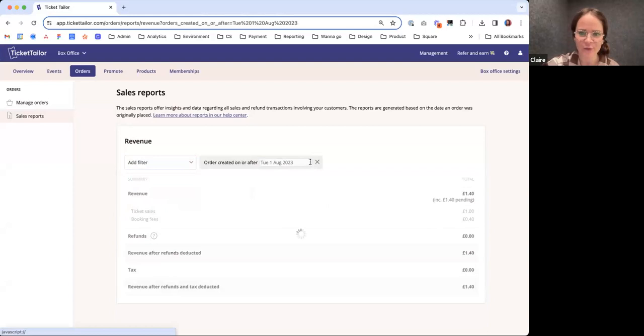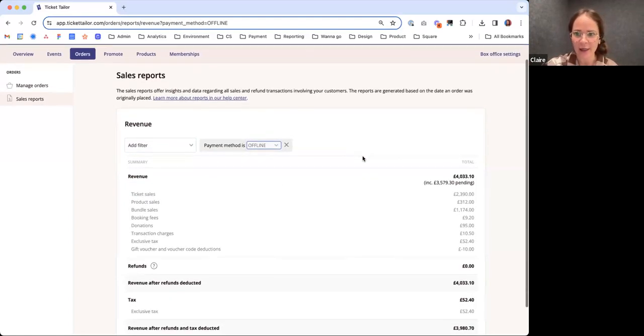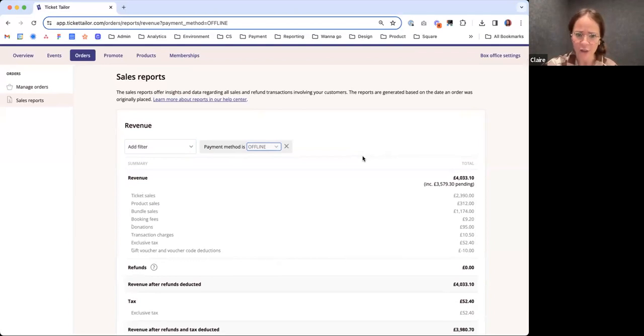Finally, the last filter that I wanted to go through today is the payment method. So you have the ability to see your revenue based on the payment method that your customers have been using. So here, for example, let's assume that I want to see all the orders that have been made offline. I select the payment method and I will be seeing all the orders that have been made online.